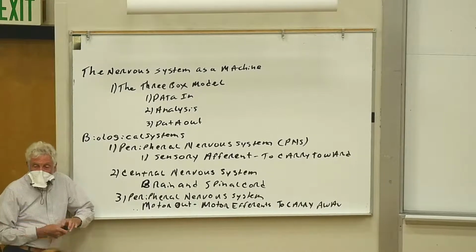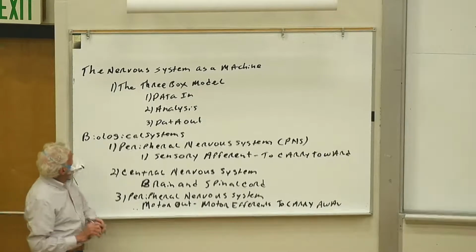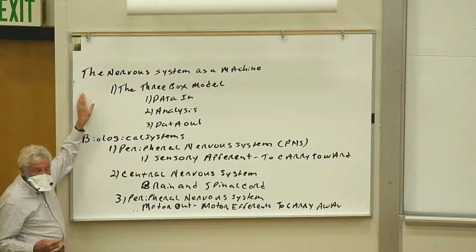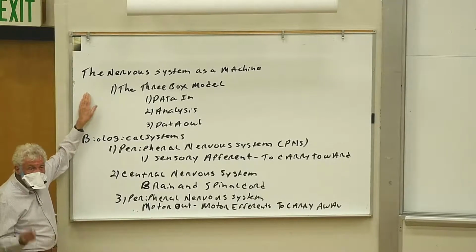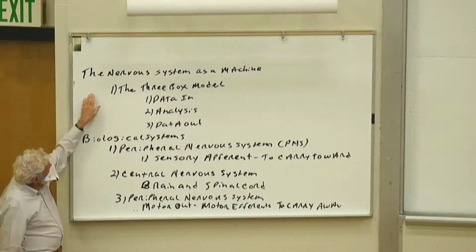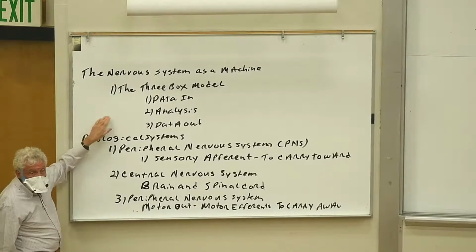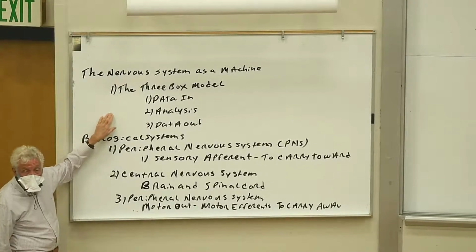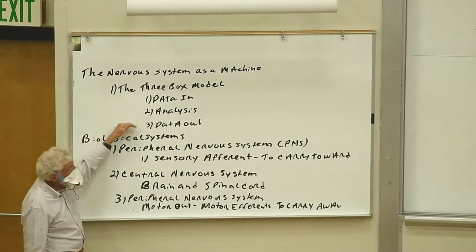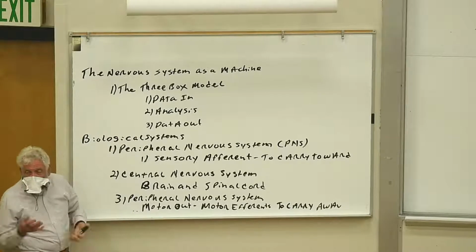What we're going to do today is start a new section. The section we're going to start is the nervous system, and I want to introduce this as the nervous system as a machine and tell you some stories about how we got to this idea of thinking of the nervous system as a machine. We can think about the nervous system really as a three-box model, and anyone who has done any computer science will recognize this as data in, analysis, and data out. Basically, that's what the nervous system is doing.